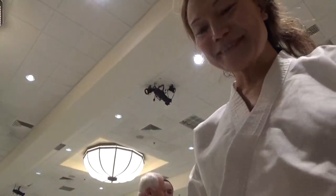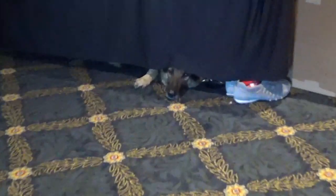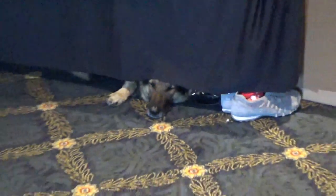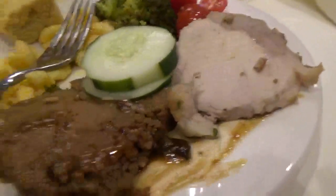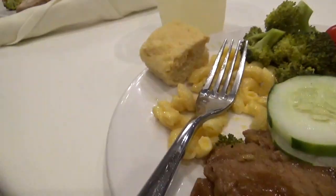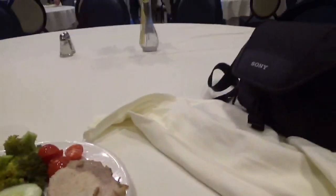That's good. What is that dog, man? German Shepherd? We are having dinner now. Got some good roast pork and meatloaf, cornbread, mac and cheese, all that good stuff.